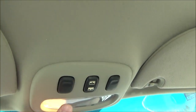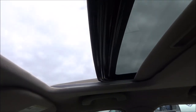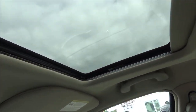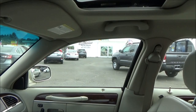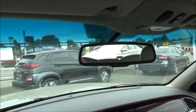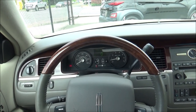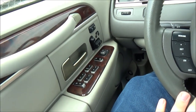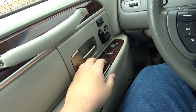On the overhead console, you got your overhead lighting, and the power controls for your sunroof. It is one-touch auto. There are grab handles for the front passenger and rear passengers. But now we'll go ahead and roll down the driver's window and take a look at the engine bay. The driver's window is automatic down.